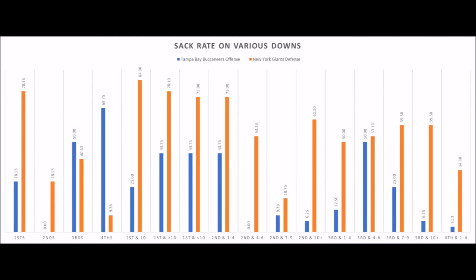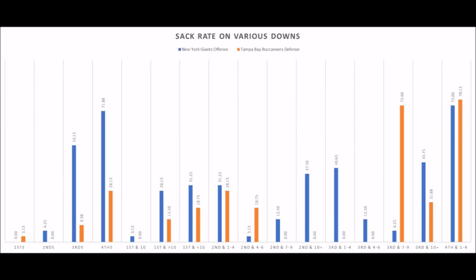And then, of course, when you look at the Giants offense versus the Buccaneers defense, most of the sacks that the Giants have been giving up have been in first down situations and second down situations. But the good thing is that the Bucs defense has not been very good in terms of creating sacks in first down situations or creating sacks in second down situations.